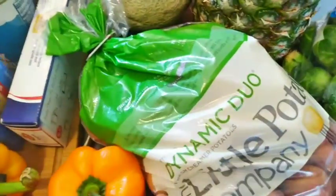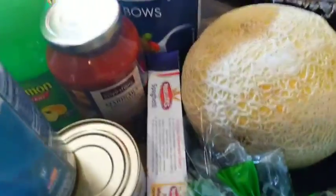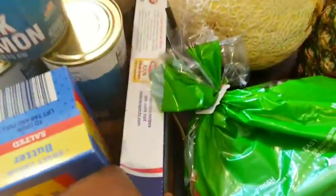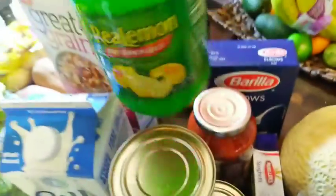Anyways, moving on here, I have some potatoes. These are little ones, by the way. Over here, I have some Brussels sprouts, some pineapple, some melon, cantaloupe. I have some elbow macaroni. I have some more spaghetti there, some marinara sauce. I have some lemon juice.